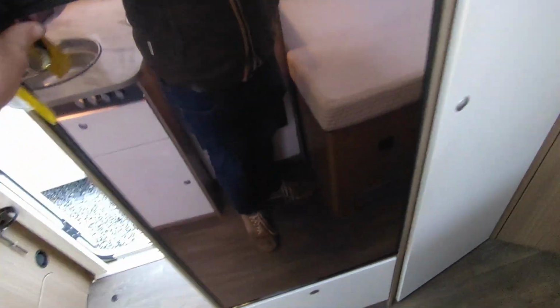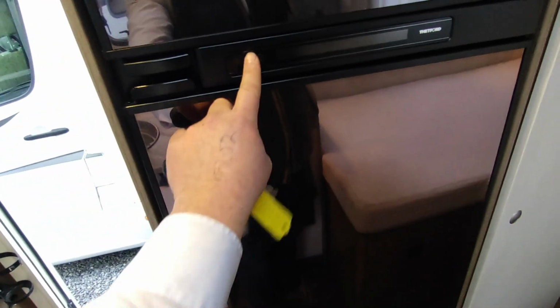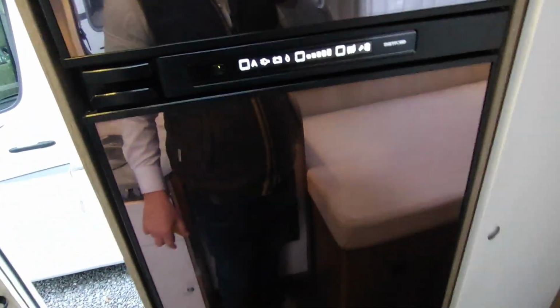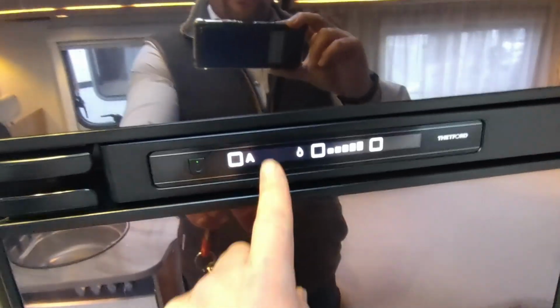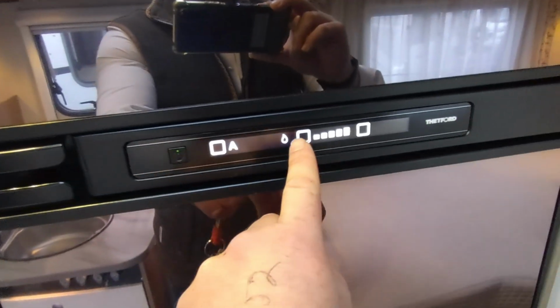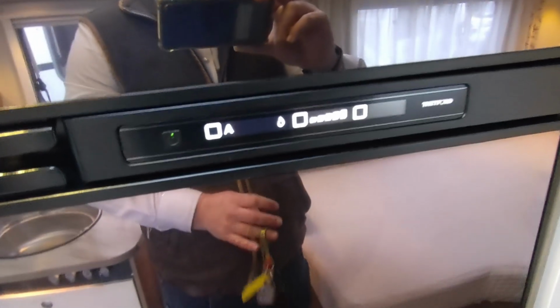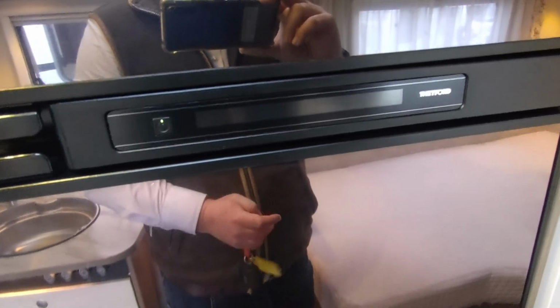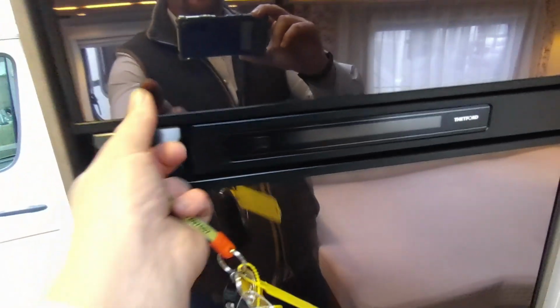Now this is nice. Well, let's do the fridge first, which is nice as well. Really big 3-way fridge freezer, so that'll run off gas if you're not hooked up, mains electric if you are hooked up, and the engine while you're driving. It's on A for automatic, so it will automatically self-seek gas if you're not on the mains and the engine's not running. If you start the engine, it will run off the engine automatically, and if you plug into the mains, it will run off the mains automatically. So nice and easy. All you need to do is switch it on and off.